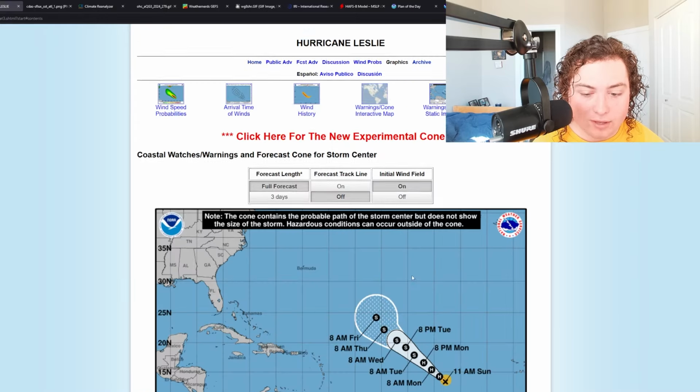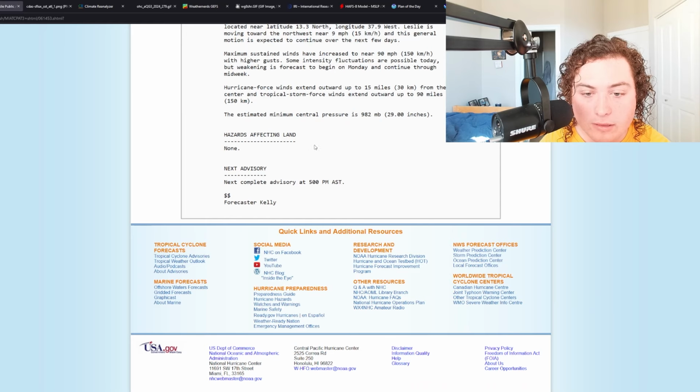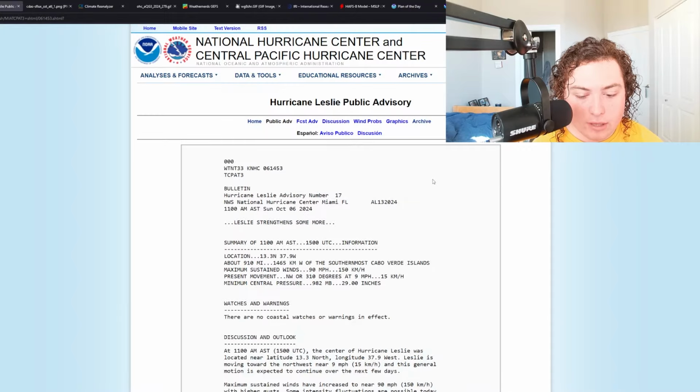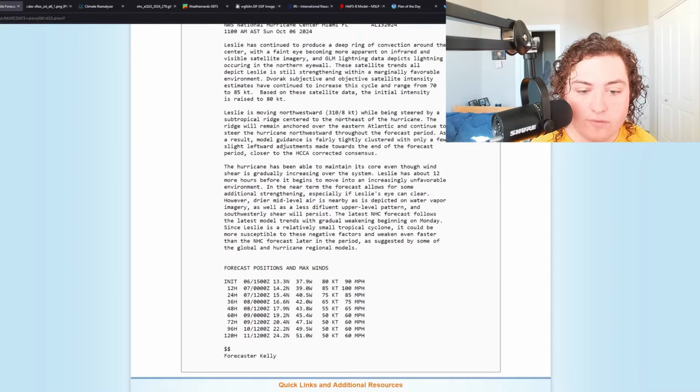Next one we have is Hurricane Leslie. Now a 90 mile per hour hurricane at this current point. The pressure of 982 millibars. Very small hurricane, actually. Its hurricane force winds, despite it being stronger than Milton right now, only extend 15 miles from the center at this current point in time. So here's what we got right here, and we can go ahead and talk about the discussion very quickly.